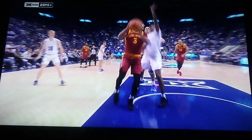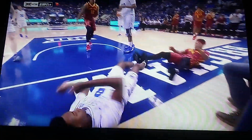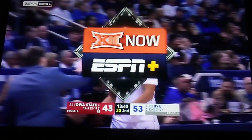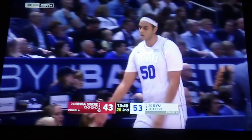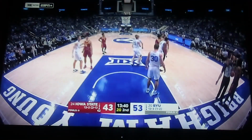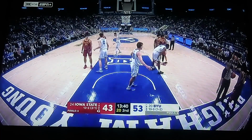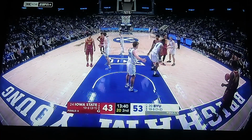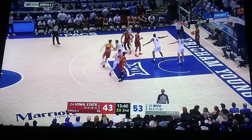Yeah, again, BYU up 10, a little bit of separation. But Sean, as we talked about, Iowa State does not settle. They're going to still attack the paint. In fact, Lipsy knows when they need a bucket that he's got to go make something happen immediately, stop the momentum of BYU.